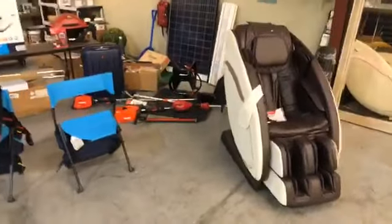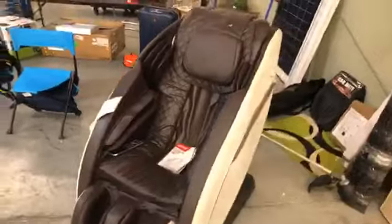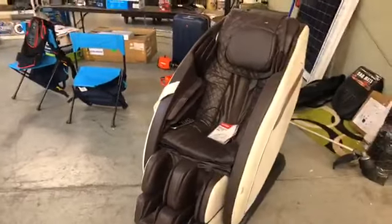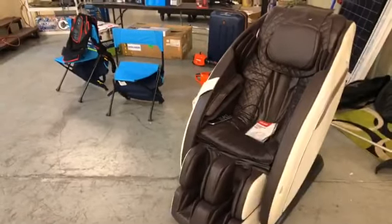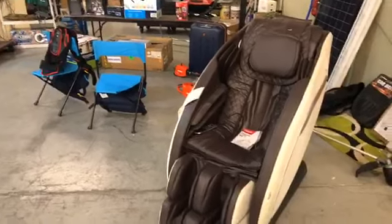What else we got over here? Oh, look at this thing here. A massage chair. It's got a little tear on the side, but it is working. It's tested. It was new. Still got all the paperwork with it. Again, it is a sweet little piece to have. Nice brand new massage chair. About an $1,800 unit there. Really nice massage chair, ready to go, tested, working, and ready to go.